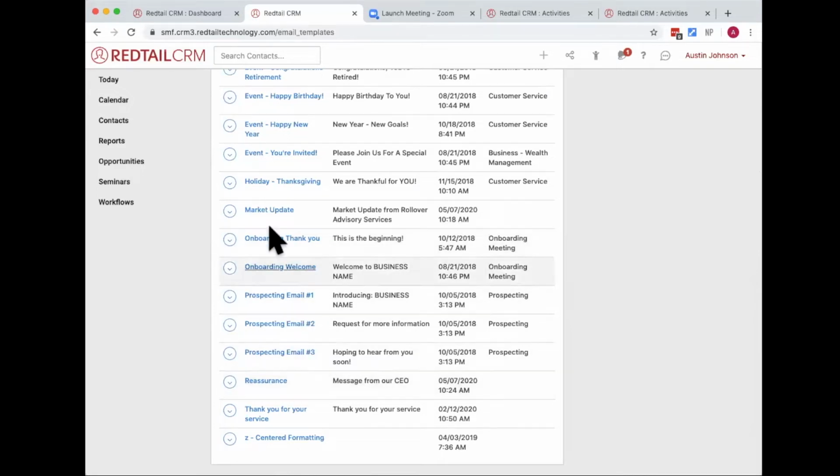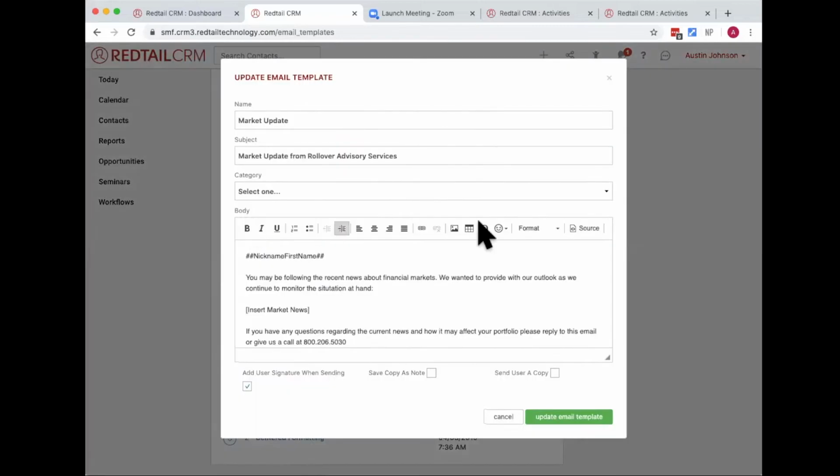So for example, here is a template for a market update email template. Okay. And so here I start off with their first name, either their nickname or their first name. It was just merged in via Redtail. And then I'm just letting them know, hey, just wanted to provide you an outlook as we monitor the situation and let you know that if you have any questions about what's going on in the news or you're uncertain about anything with your portfolio, just reply to this email or give us a call.